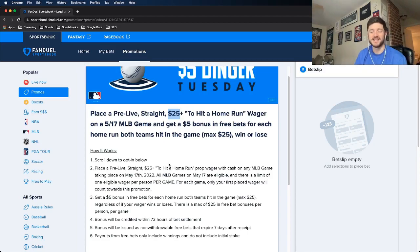Now, obviously, if your player hits a home run, you get those winnings. You're making a lot more than $5 per home run hit, unless it was just an obscene game. And if your bet loses, then obviously you get $5 for every home run hit. So there are a ton of strategies regarding using Dinger Tuesdays to your advantage and how to make money off of it. For me personally, what I like to do, there's a couple things.